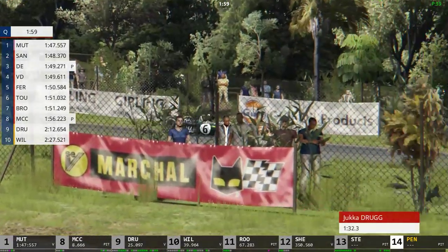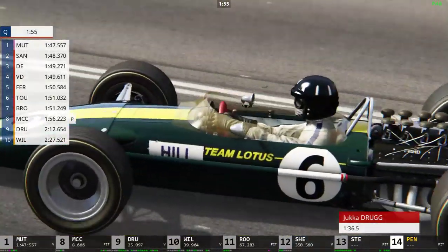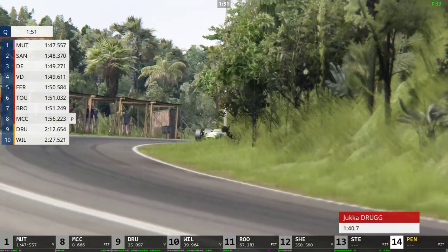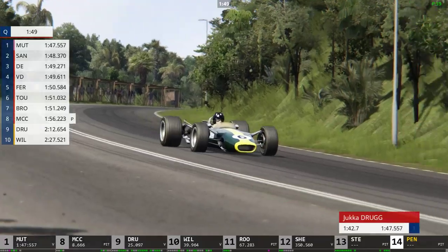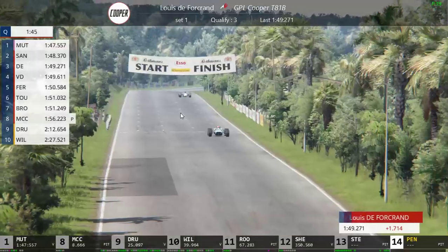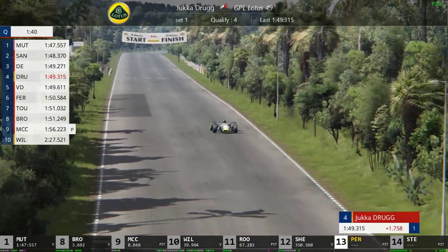and Monza. Jukka Drug coming towards the end of his first timed qualifying lap. He's got a little bit of traffic up ahead of him, but that won't affect him because he's caught that very late in the lap. That's a Cooper, and that will be Louis de Fourcroy. And as Drug crosses the line, that only puts him 4th.